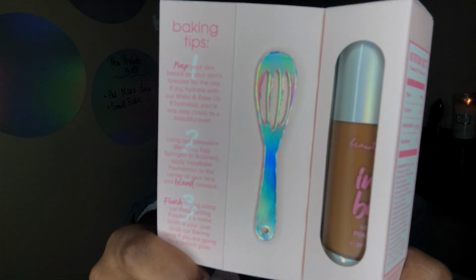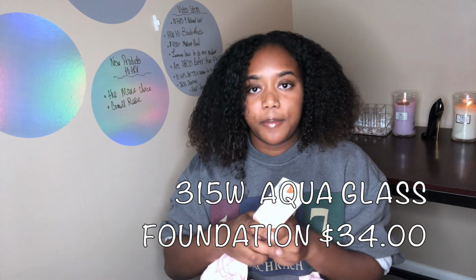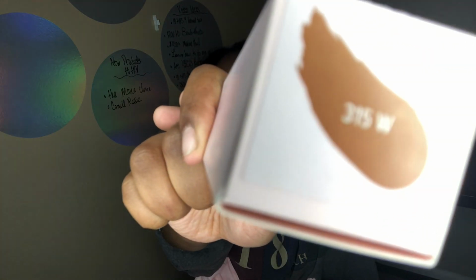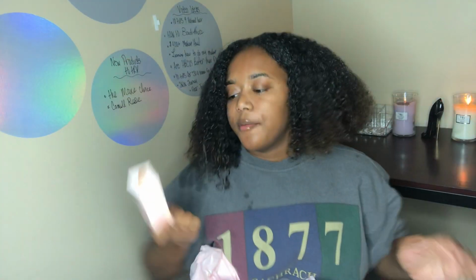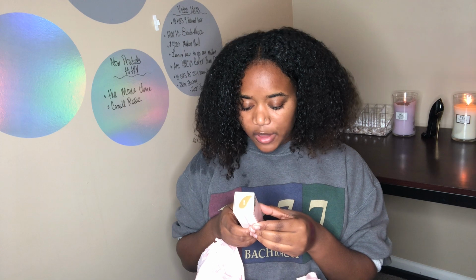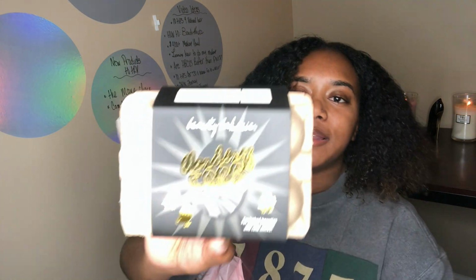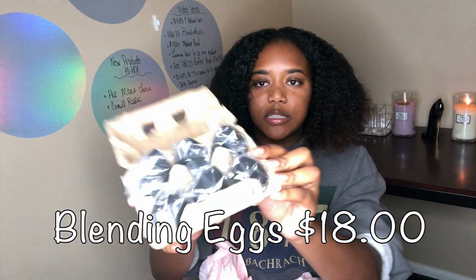My very first foundation that I bought on my makeup journey. Look at that spoon. And I'm in the shade, I think it's 315. Yep, 315. Yeah, that's my shade. Why isn't it focusing? Okay, that's my shade. And it's called the Insta Bake. Full coverage. Blending eggs. Yes, these are called the Black Excellence sponges. And this is what they look like.